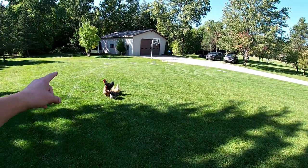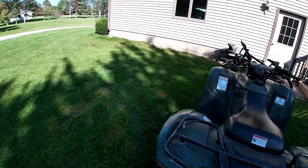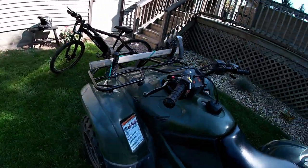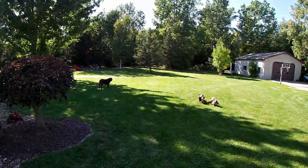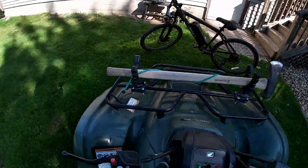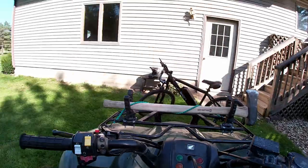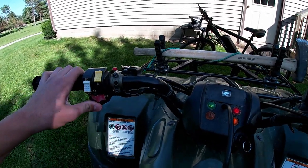Can kind of see it. Somebody TP'd us. Don't know who. I guess we'll have to try to get whoever did that back. This isn't about side-by-sides, but let's go check our side-by-side out.